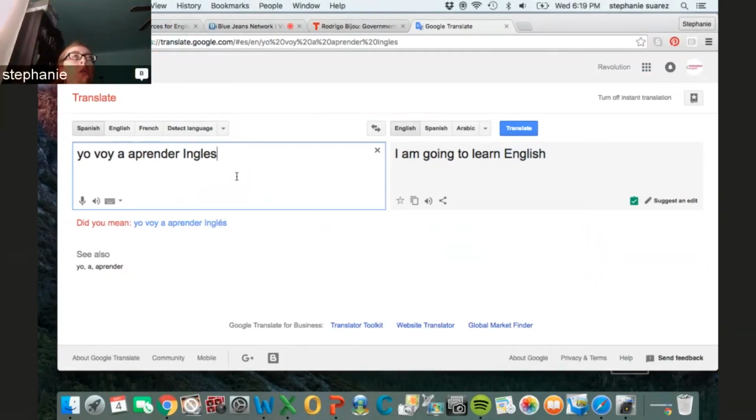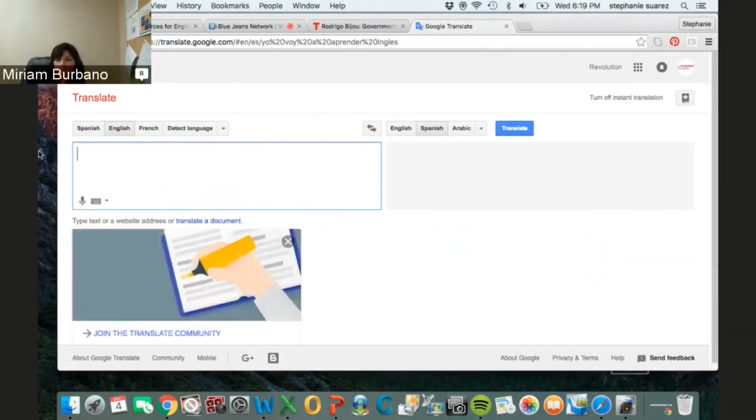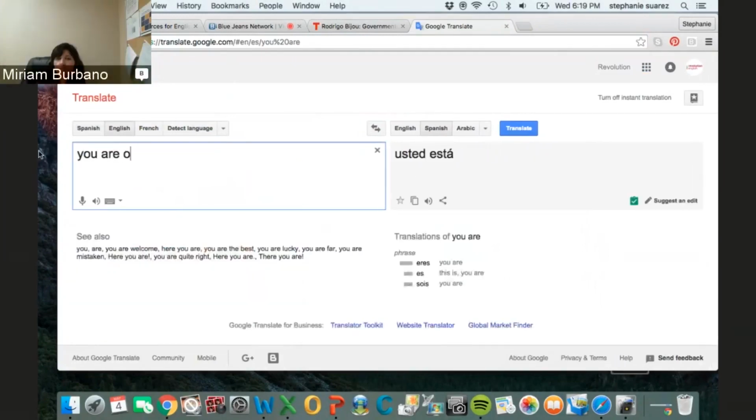Yeah. So let's say there's a sentence in the form or application that you don't understand. You can copy those words in English here, and it'll tell you in your native language. So I'm going to switch to English now. So here's my English. Let's say the form says something like, you are obliged.